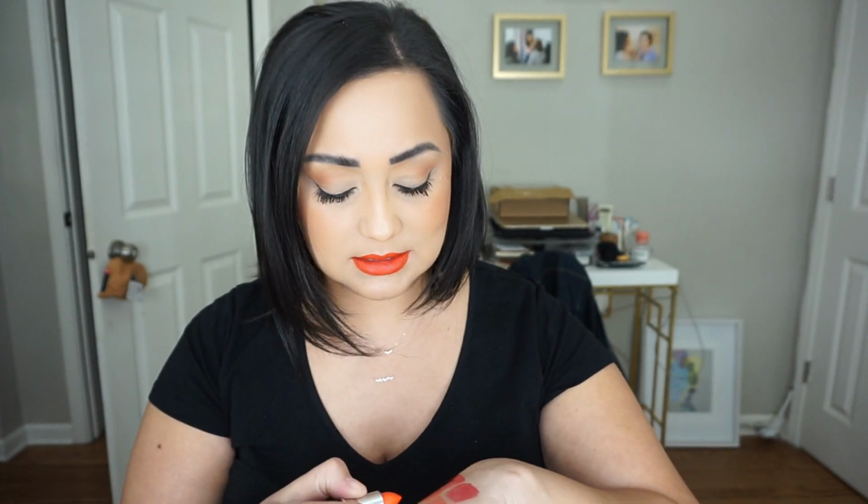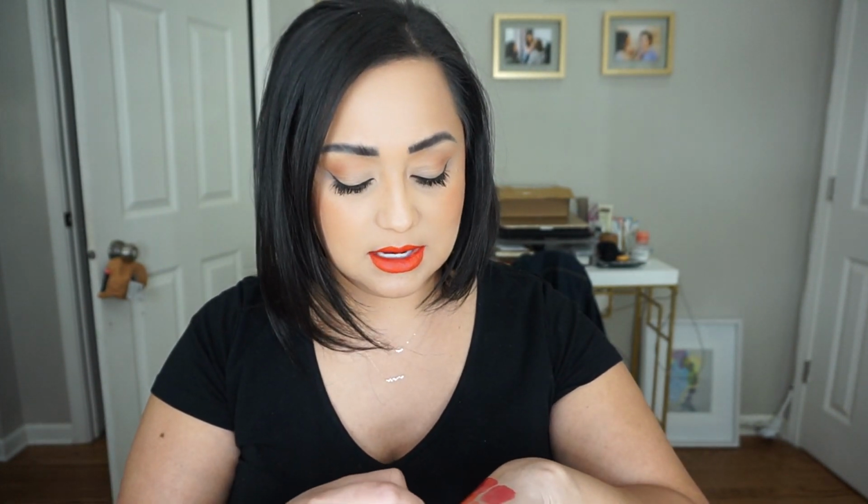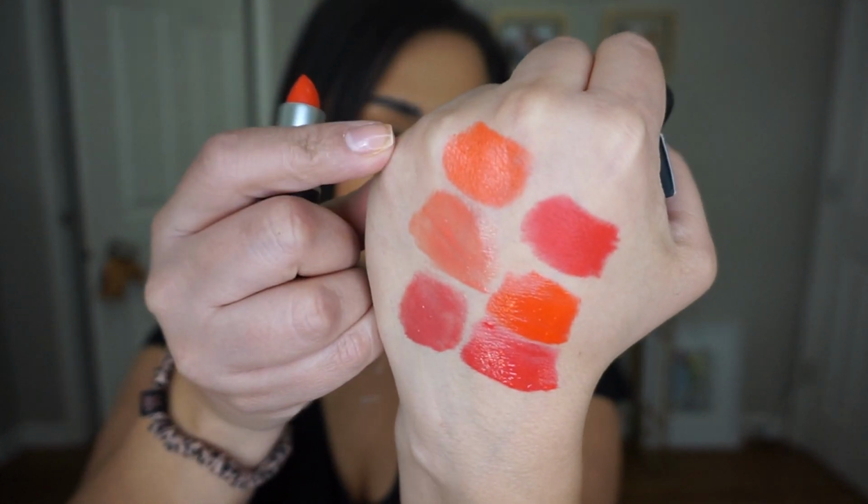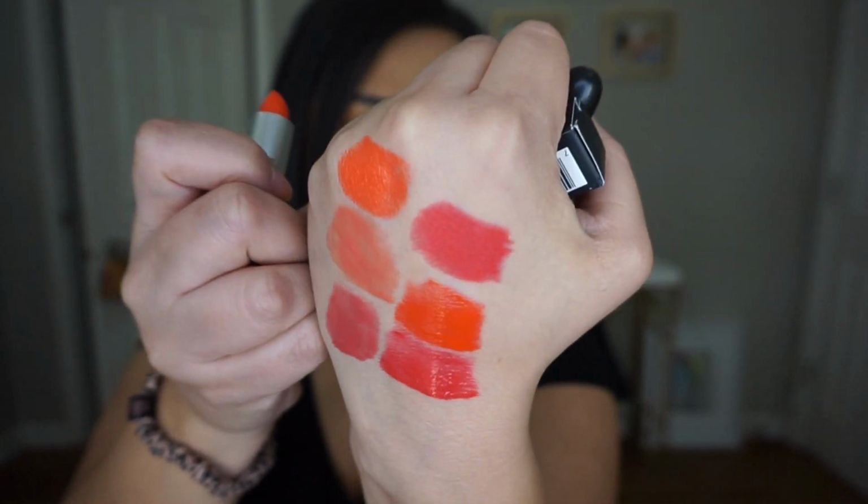This is a shade that I used to rock all the time when I worked at MAC. And it's like bright neon orange. And I loved it and I still love it. There it is. And it's just one of those shades that makes me happy. So I went through my collection to see if I still had it and I didn't. I'm like, I need to pick this up.